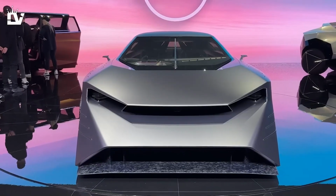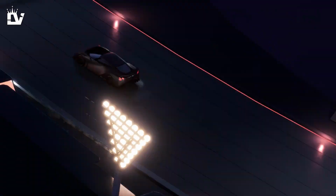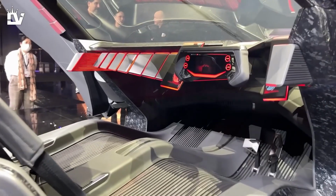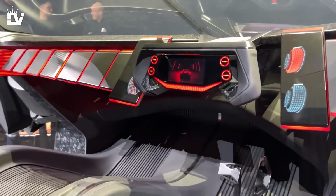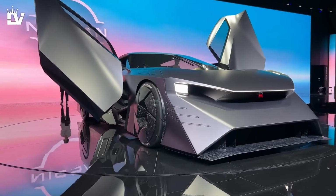When the car comes to a stop, the driver can slip on a VR gaming helmet and race online or against other virtual drivers nearby. The steering wheel and pedals work in sync but without any power. When powered on, the car looks like something straight out of a futuristic Transformers movie.